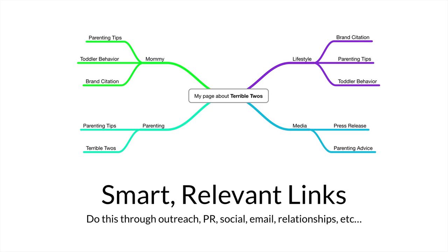I put this little diagram together to give you an example of a more modern way of link building. Let's say I have a page that's written about the terrible twos. Well, I'm going to want to get links from, say, mommy blogs, think Blogger.